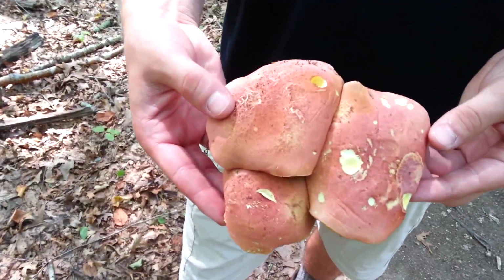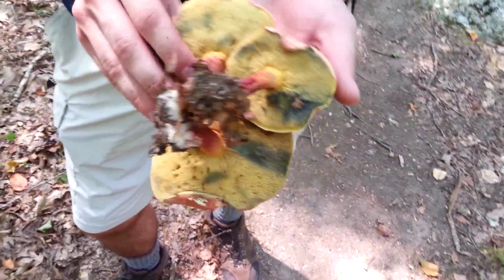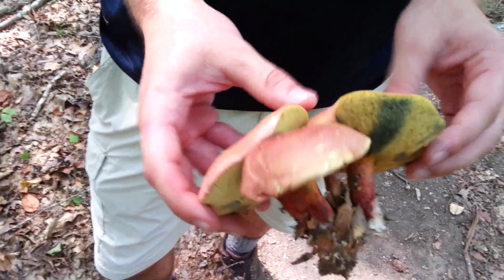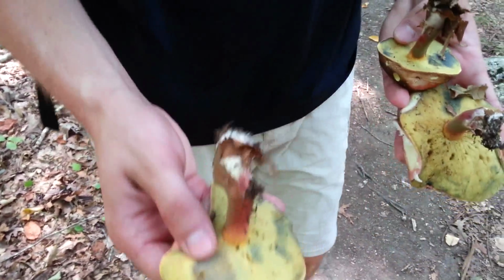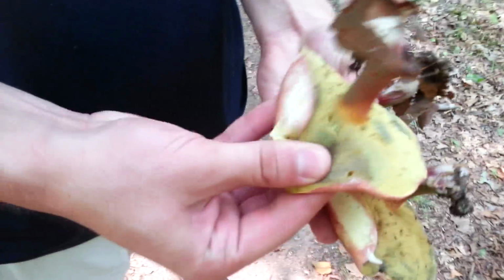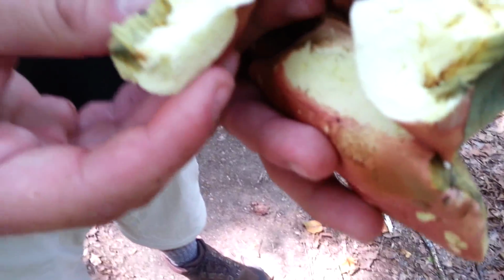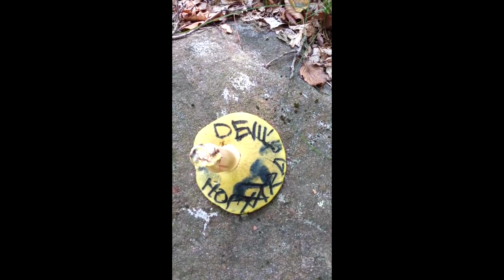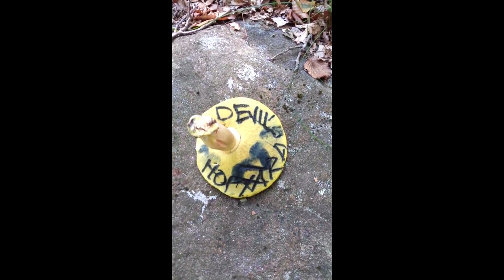Here are some bicolored boletes, named so for the bicolor, like reddish, yellowish, a little bit of orange. They are also a blue staining mushroom. I've eaten these, they are actually okay. They're called choice mushrooms, but I wouldn't call them choice. I have still yet to find the motherlode of choice mushrooms today. You can see all the wormholes in them. Worms like them too. Nice. Devil's Hopyard, having fun with a blue staining bolete.